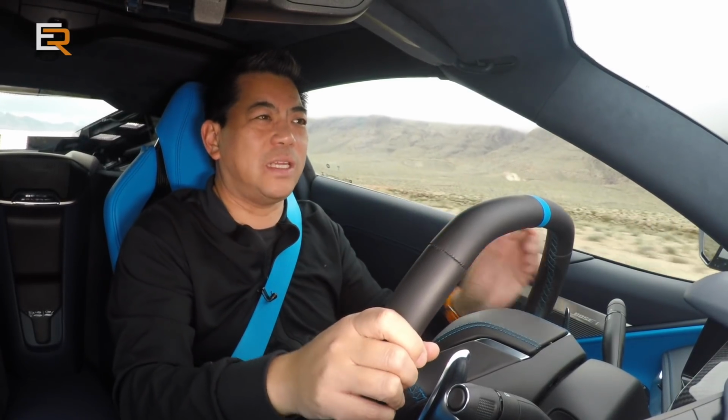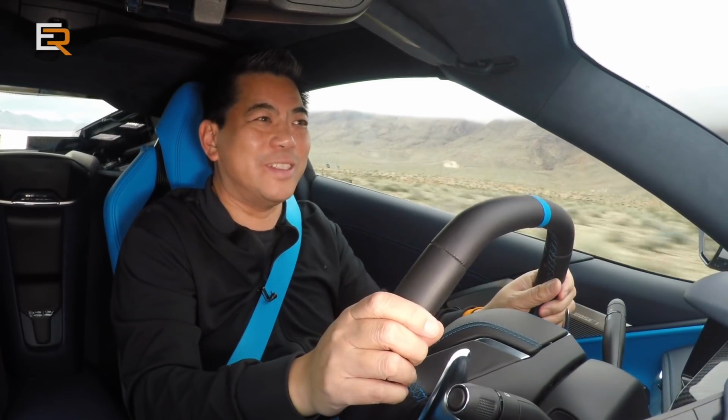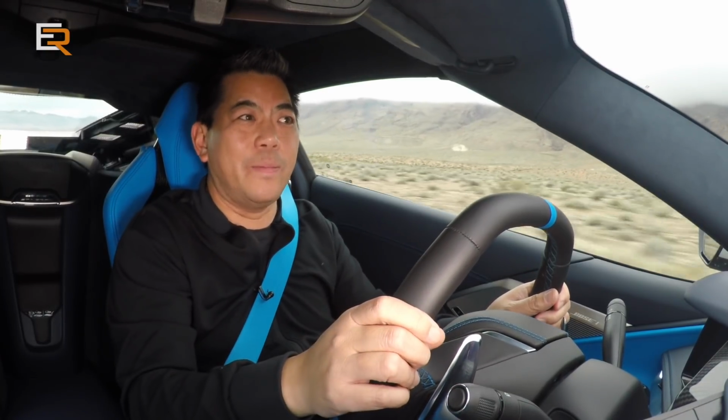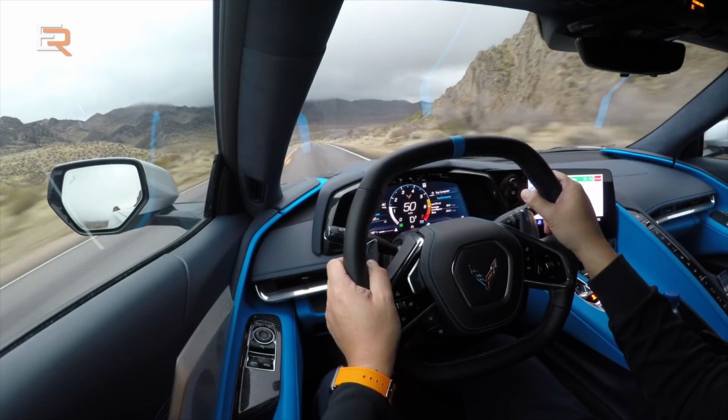It's got a 40-60 weight distribution. Of course, if you really hammer it and you put it in track mode, which really opens the parameters, you can get this thing a little bit squirrely, but it is fun. One thing I find amazing with this is that with this Z51 package, 0 to 60 is under 3 seconds.